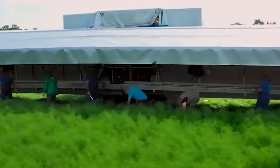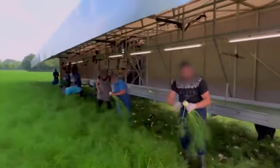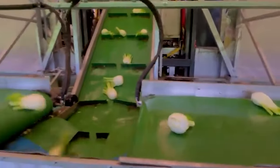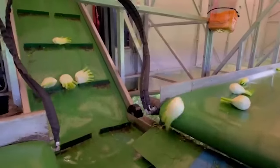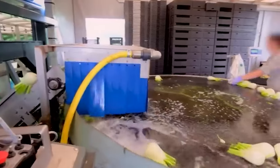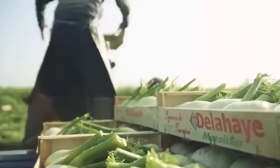The fennel harvester is agricultural machinery designed to harvest fennel plants in the field efficiently and quickly. These machines use special cutting tools and conveyor systems to cut and collect the fennel stalks. The fennel harvester simplifies the harvesting process, reduces manual labor, and ensures the quality of the harvested fennel.